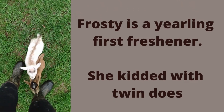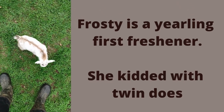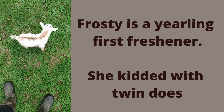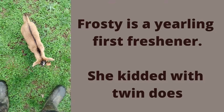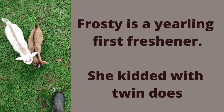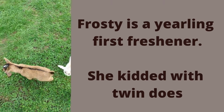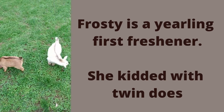So the plan for these guys is I think we're going to freshen this white one. She just looks like she's got a little bit more body capacity. I think she's going to be a little more growthy. I'm hoping that we can breed her for late spring kids for next year and show her as a yearling milker. And then this little girl over here is a little more petite, a little different body style. She actually looks a lot like our Birdie style that's out of Desert Nanny Dubliner style. Pretty, refined, showy. So I think we're going to keep her as a dry yearling and go from there on both of them.